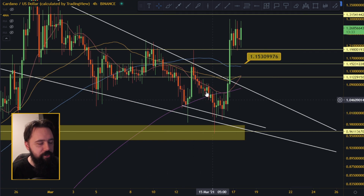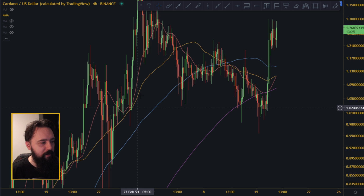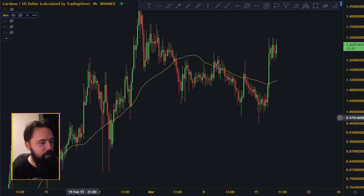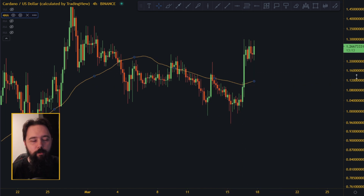And then we were looking at this 200 moving average. We broke it, and I said we have at least to test this yellow line, the 50 moving average, because the 50 moving average was the one that was working, let me turn off the other ones, as both support and resistance. I said we are going to go up to at least the 50 and hopefully break it and go above, out of the wedge, above the moving average, and we did that.